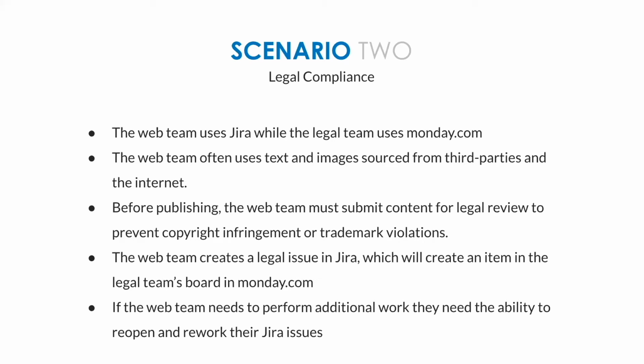Now, the web team often uses text and images that are sourced from third parties on the internet. They also gather information from users via various forums on their website. Before publishing content, the web team asks their legal team to review it so that they can prevent such issues like copyright infringement or trademark violations.